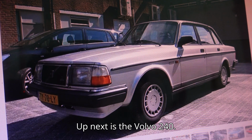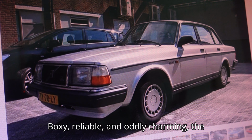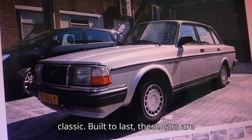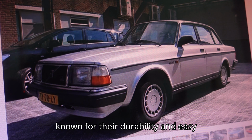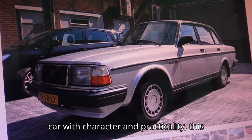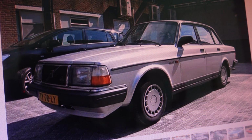Up next is the Volvo 240. Boxy, reliable, and oddly charming, the Volvo 240 is a budget-friendly classic. Built to last, these cars are known for their durability and easy maintenance. If you are after a vintage car with character and practicality, this is a solid choice.